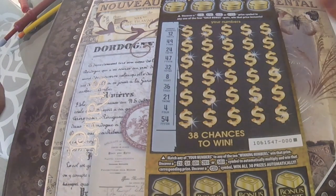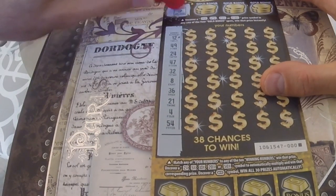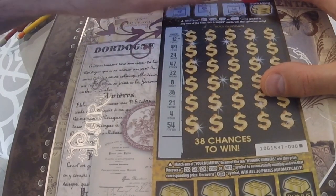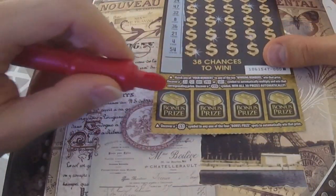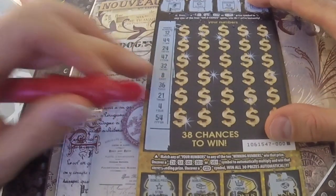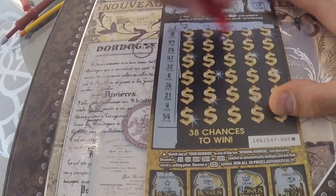So we have a $900 group book, and thanks to everybody who participated in this book. It was $30 per entry, and it's the California Gold tickets. So nothing up there. We're looking for 250, 500, 1,000. Looking for $2 symbols here. Nope. And I pre-scratched the numbers to try to expedite things. Let's see if it works.